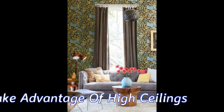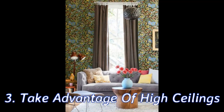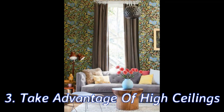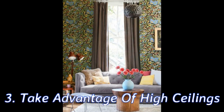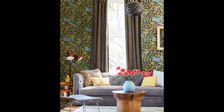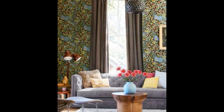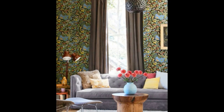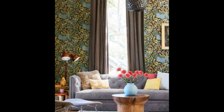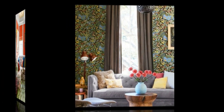Take advantage of high ceilings. Even if you're lacking in square footage and surface space, you can get a lot of mileage out of high ceilings. To take advantage of that vertical space, accentuate tall windows with high curtains and a show-stopping wallpaper. Also, curtains hung well above a window add airiness and height to a small room. Keep the curtain design basic but use extra fabric for fullness.